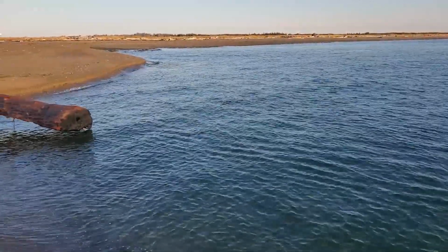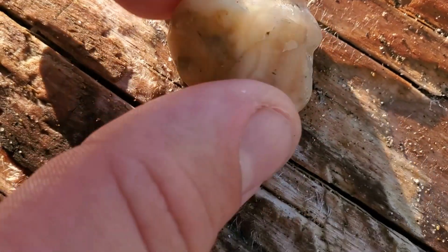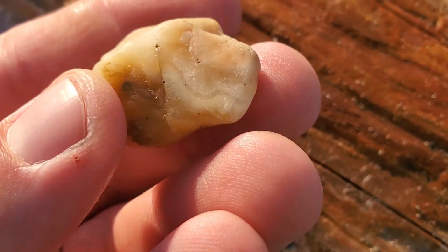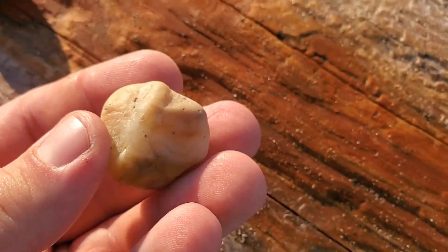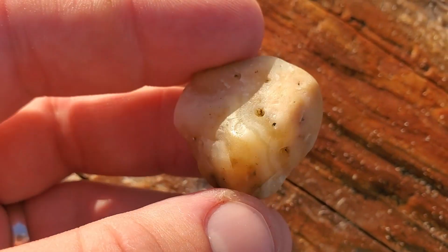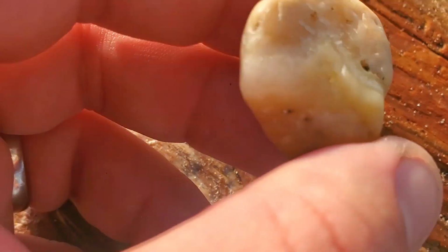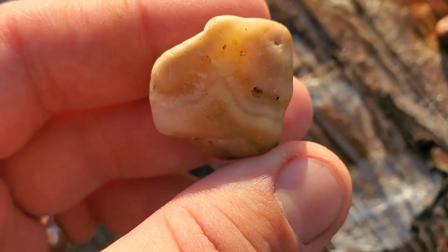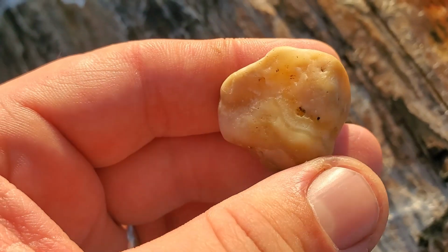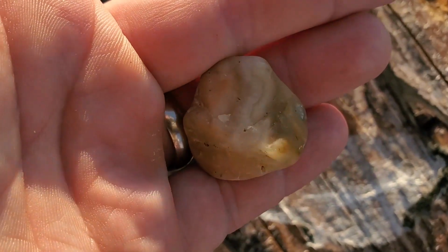Alright, let's look at this agate. So here is that first agate of the day. You can see some banding in there right there. It's definitely a fairly quartzy one, but there is some banding on both sides. In fact, this side is probably a little bit easier to see. It's a nice one. Pretty happy with it. It's a good size as well.